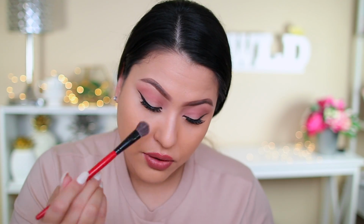I always like to do a last minute blend before I set it with some powder, but let's see. I'm gonna use my Laura Mercier powder. It's just what I use. This is just a Smashbox brush. I've been trying to utilize different brushes just to test them out. I'm gonna do a light dusting. I think it looks really good.